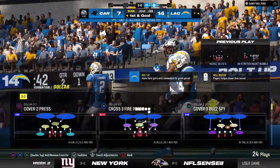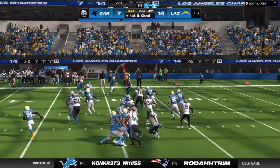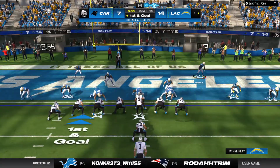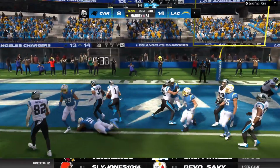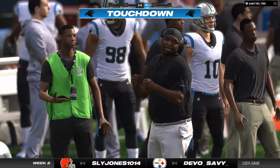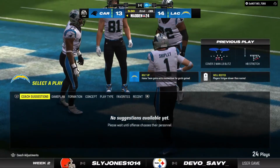A huge play there on the screen pass. 72 yards. Here we go, set. Well, that didn't take long. One play, and we're already looking at a first-and-goal situation. And he'll take this into the end zone. Touchdown, Carolina. A great play there with his first career NFL touchdown.